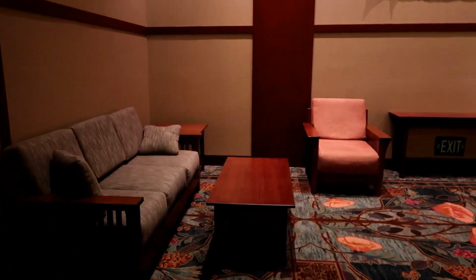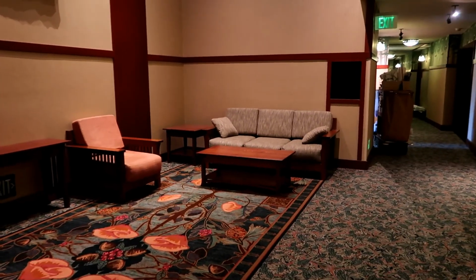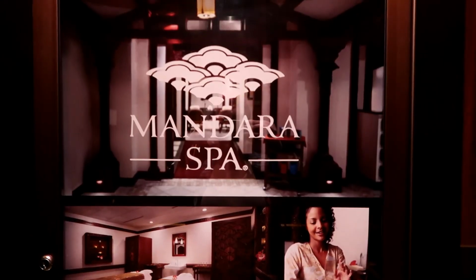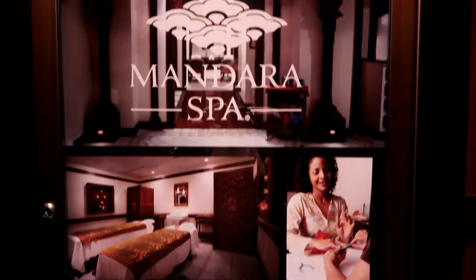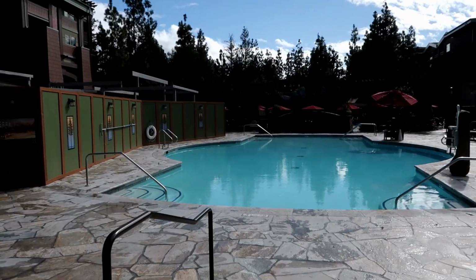Throughout the buildings, they do have these nice little seating areas, just in case you're waiting for the rest of your group or someone had to run back to the room to get something. There is a spa here, but I don't know if I'm gonna wander over to it, guys. We'll see. Okay, so here's the pool area.